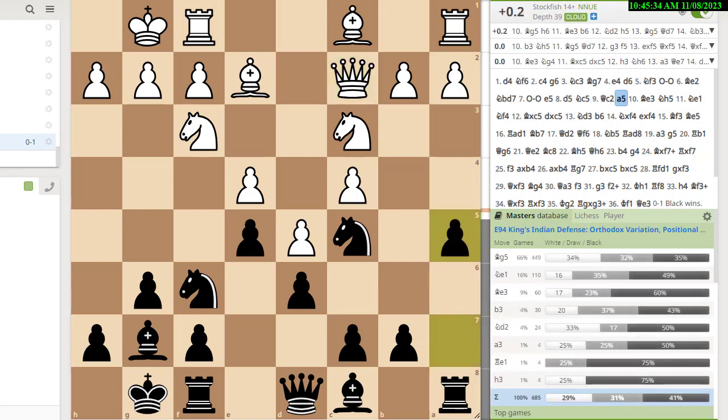The idea of a5 is very simple. You want to block white from playing b4 and driving that knight away. It's a very nice knight, and now black has a very solid position. It's not better for black. You could see the engine thinks after bishop g5, white's better by about 0.2, but black's very comfortable here.